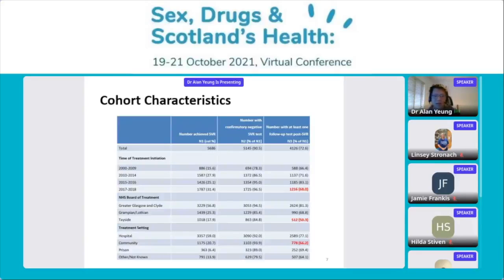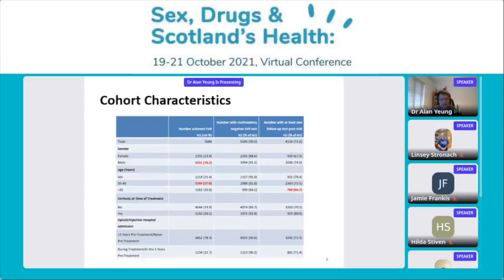We can also see over half are from Glasgow. But again, I'm highlighting Tayside because we could only follow up half of the people there for reinfection. Over half again were treated in hospital, but a sizable proportion were treated in community settings, about 20%. But again, only 66% could actually be followed up for reinfection. So more characteristics, about 3/4 were male, most were aged 35 to 49. But again, we've got lower follow-up rates with younger age, only 66% among those aged less than 35.